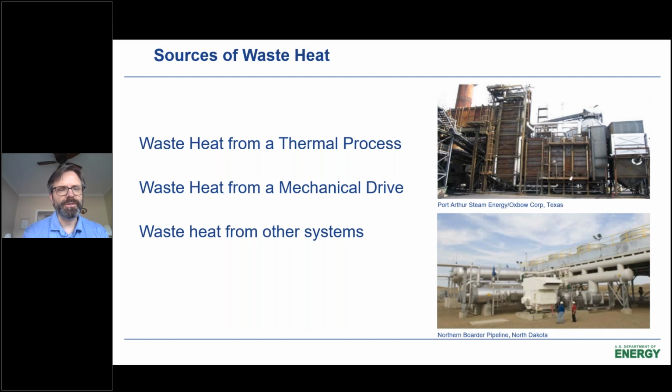So just wanted to give some examples of how waste heat can be used, because there's a variety of different ways to look at it. On the thermal process side, energy can be recovered from a furnace, an oven, a kiln, or other industrial processes, and converted to electricity using some sort of thermodynamic process. Most common in this case is the Rankine cycle. From mechanical drives, engines and turbines can be used to drive compressors, pumps, and electrical generators. A good example, which I mentioned earlier, is on the oil and gas midstream side, where a pipeline compressor station uses a gas turbine to drive a compressor to move natural gas through the pipeline. Of course, the waste heat can be recovered there and used to generate electricity.